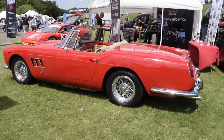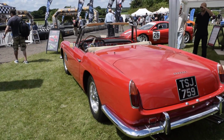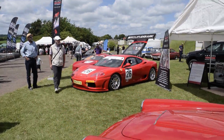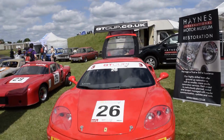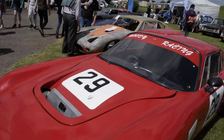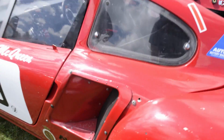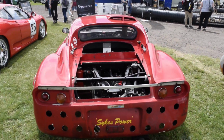Classic Ferrari here, designed by Pininfarina in Italy. It's beautiful, isn't it? Just take a moment to admire the looks of it. And then over here we've got a 360 race car. Driven by Tony McQueen, with M Speed tuning on it. Whatever it is, it's very nice. I'm sure someone will come to my aid.